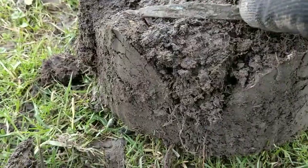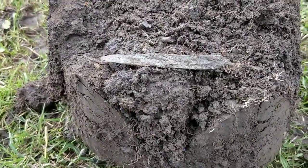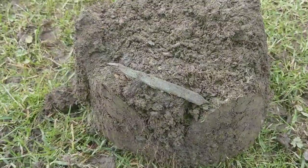I'm not sure what that is, probably a long thin piece of greeny, coppery metal. Not sure what it was for. Doesn't look like part of a spoon. But then again, maybe. Could have been spoon day today.